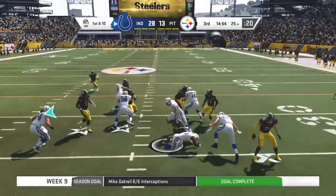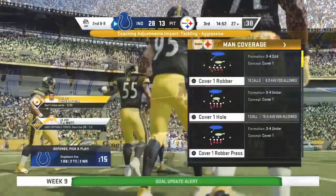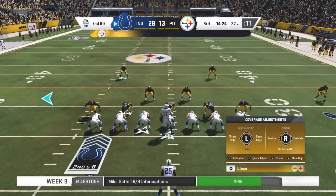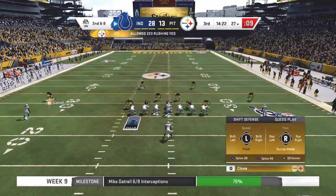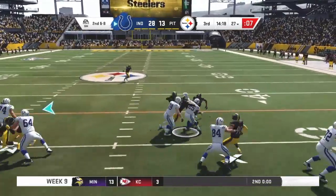Third quarter starts with a run by Mack, and he's upended after a gain of 2 out to the 27. They'll break the huddle, come up on 2nd and 8 at the 27-yard line. They go right back to Mack.